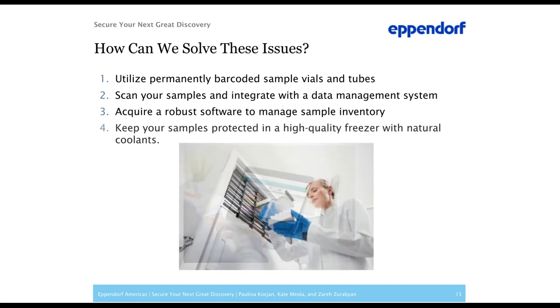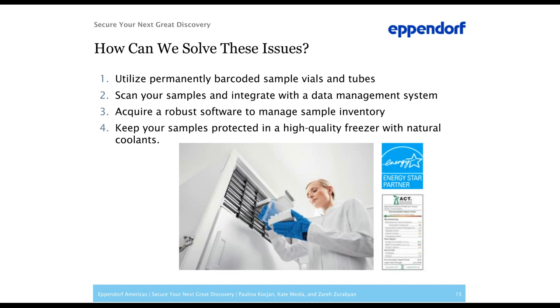To make sure your samples are protected while they're being stored, use a high-quality freezer that includes heavy-duty insulation, a robust compressor, doors with advanced gaskets that prevent frost buildup, and additional safety features like electronic locks and unique user access. Equip your freezer with a CO2 or liquid nitrogen backup system to keep samples protected in case of failure. To ensure energy efficiency and sustainability, look for freezers that are ENERGY STAR rated, ACT certified, and utilize natural, eco-friendly coolants.